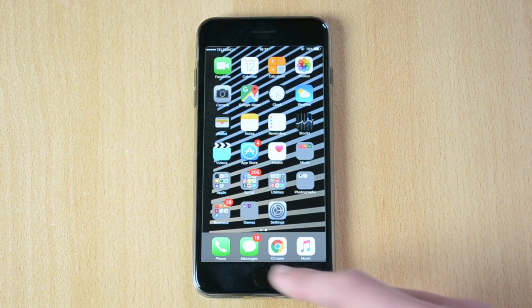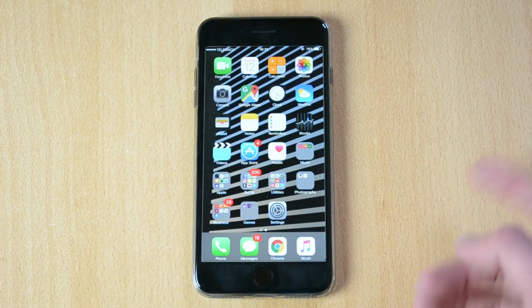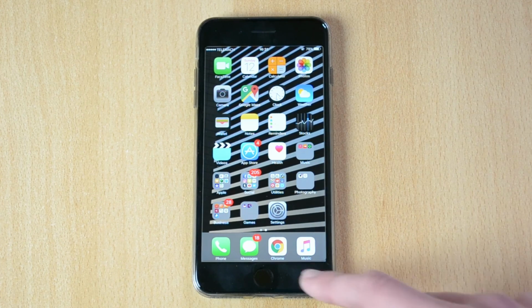Oh, and yeah, I have the last row. We have Phone, Messages, Chrome, which I use over Safari. It just integrates better, and Music. So that was pretty much what's on my iPhone 7 Plus.